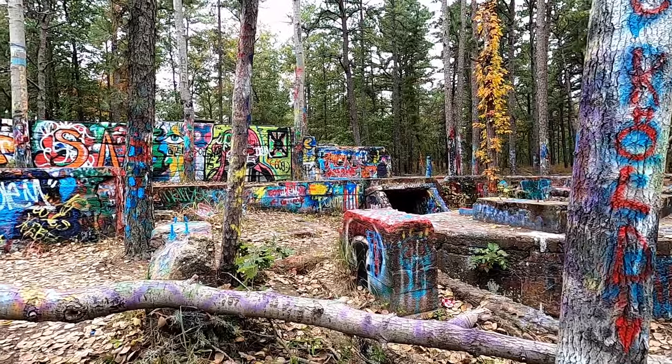Today I'm exploring the Pine Barrens. I'm at a place called the Brooksbrae Terracotta Factory. This was a factory used for making bricks back at the turn of the century, early 1900s. It's been sitting abandoned for a long time, several decades. There's not much left, it's just a ruin, but it's completely covered in graffiti. It's really impressive, so let's go take a look at it.